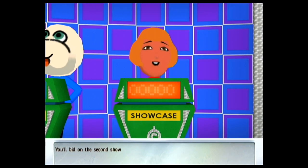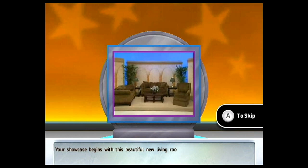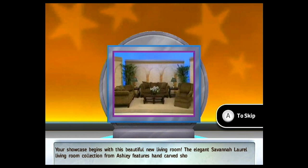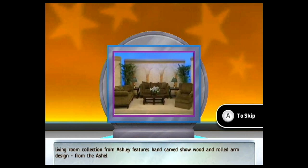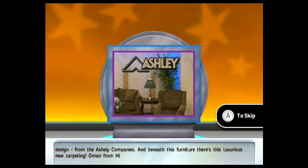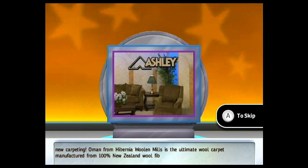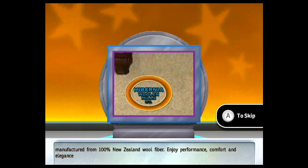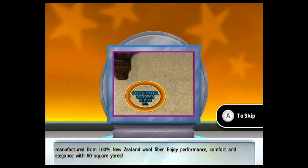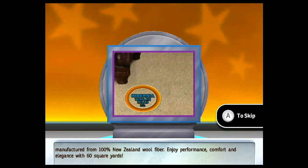You'll bid on the second showcase. Your showcase begins with this beautiful new living room. The elegant Savannah Laurel living room collection from Ashley features hand-carved showwood and rolled arm design from the Ashley companies. And beneath this furniture, there's this luxurious new carpeting. Oman from Hibernia Woolen Mills is the ultimate wool carpet, manufactured from 100% New Zealand wool fiber. Enjoy performance, comfort, and elegance with 60 square yards.